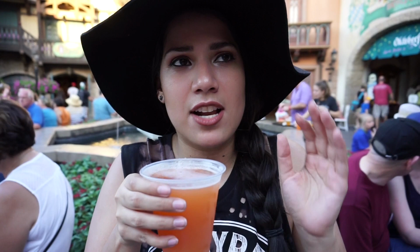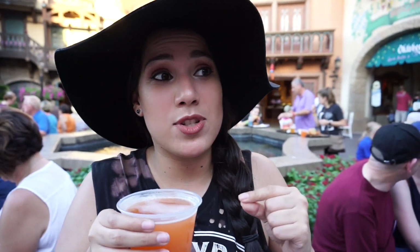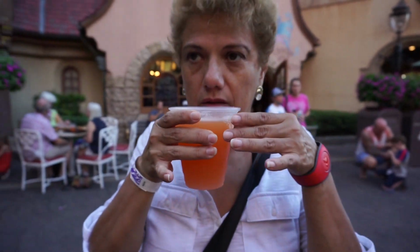It is so refreshing. God knows how hot it is right now. If you're walking around here and you're just dying of heat, you need to get yourself a grapefruit beer from Germany. Oh, so good. Cheers!